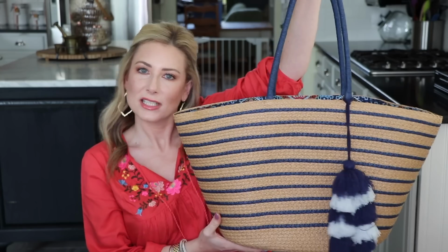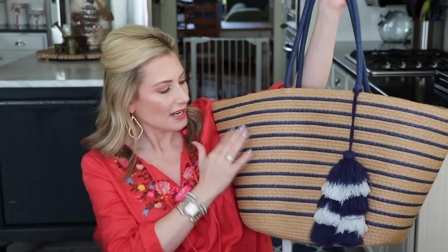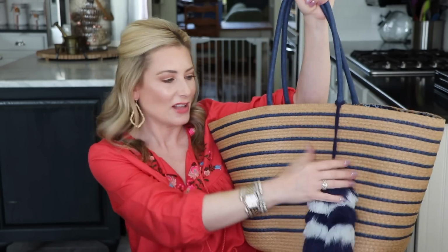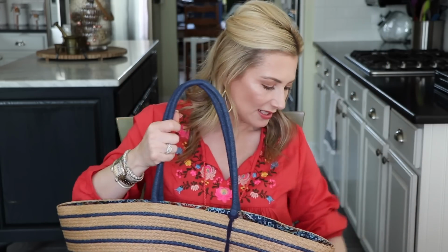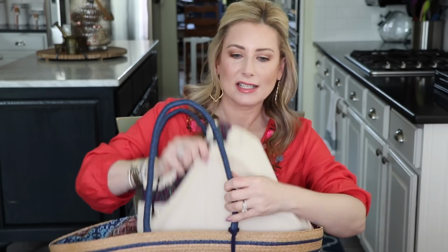This bag is so fun. It's a big straw tote. I love the detail. I love the navy stripes and the coordinating handle. I love this little tassel. The price is ridiculous. It's a really solid, well-made feeling bag. But what I really like about it is you can fit, obviously, a ton of stuff in here, including the next bag we're going to talk about.